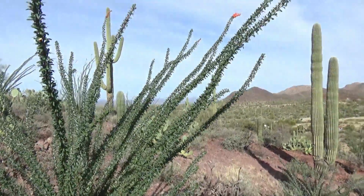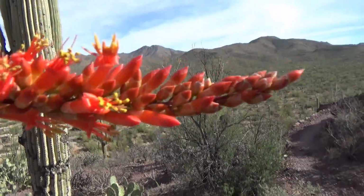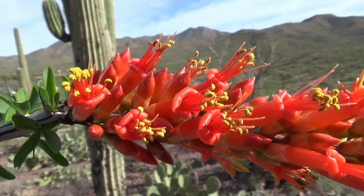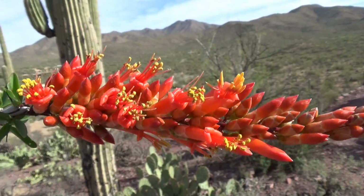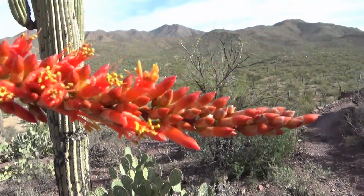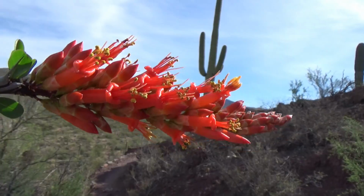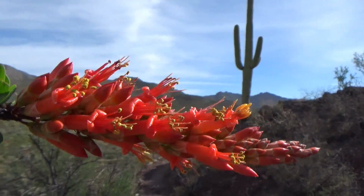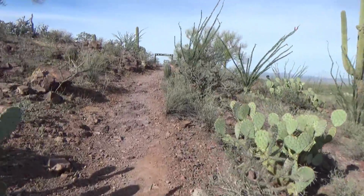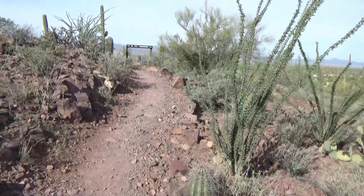There's a nice thick ocotillo right here with its plants over here blooming. Yeah, the flowers, so they're coming out. Take time to smell the flowers, Michael Anderson. They don't smell like anything. If you're wondering, I'm holding the camera still long enough to please Michael Anderson, because he wants to see the flowers longer.